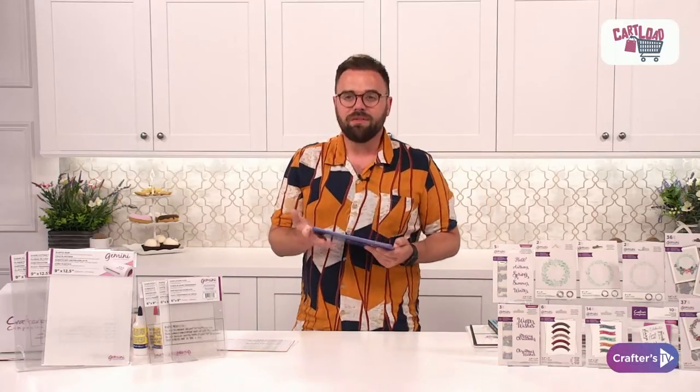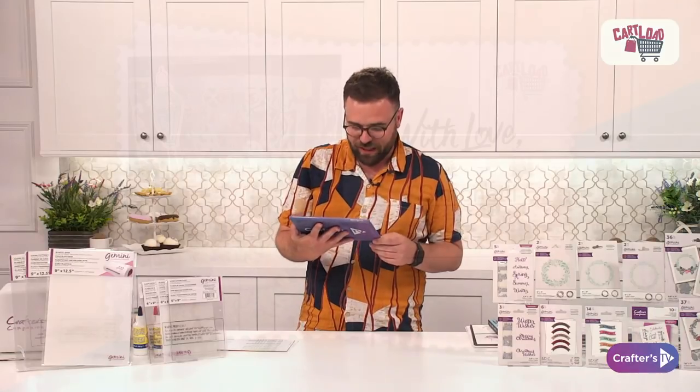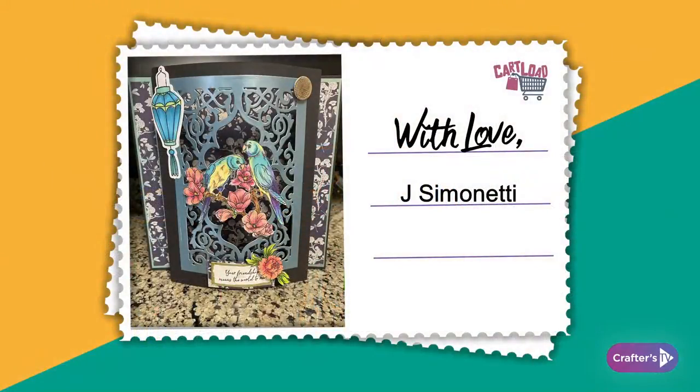Now, should we have a look at the craft along images that we've had sent in from earlier today? Jay Simonetti sent this one over to us. I love that. Beautiful. Love the colourway, Craig, don't you? That is so nice. Love the colour and love that aspect. I just love that whole design.